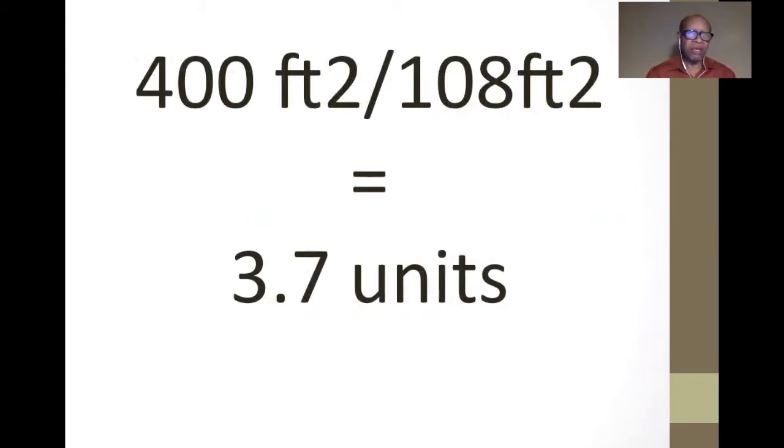Again, the unit itself was 70 square feet, but you have to include the area you have to work around it. And when all that is added up, it comes to 108 square feet, divided into 400 square feet. That means that 3.7 of these could fit into a 400 square foot garden. Now, naturally, you're not going to have 0.7 units in there, but just for the sake of statistics, let's use these numbers.